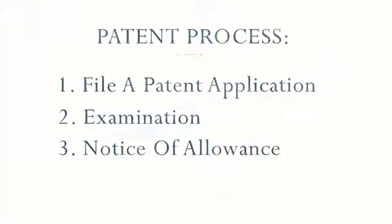Once we have the opportunity to actually show them that the rejection should not have been issued, which we do in writing with the patent office, then typically the examiner will remove the rejections and give us a notice of allowance so that we could then have the patent issued to us. So those are the main points of the patent process.